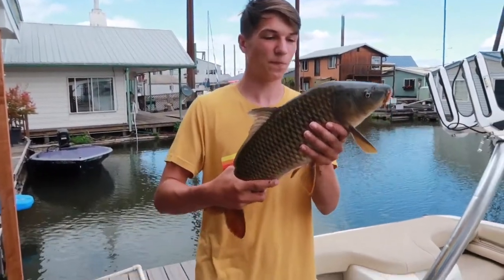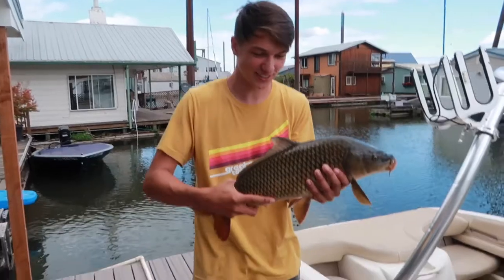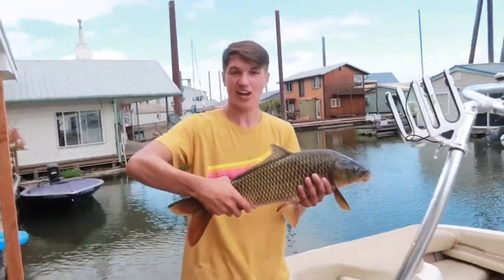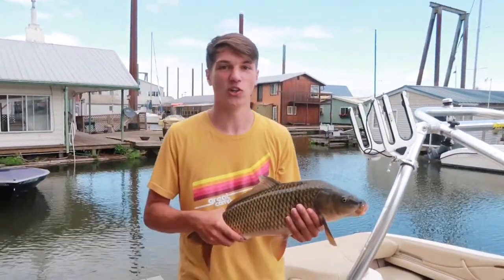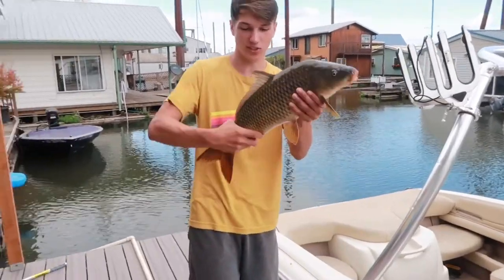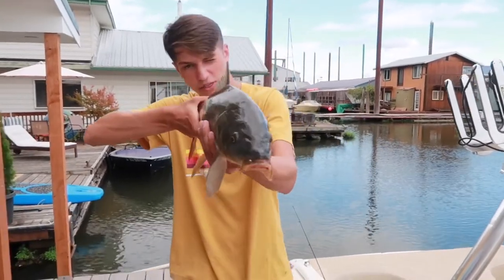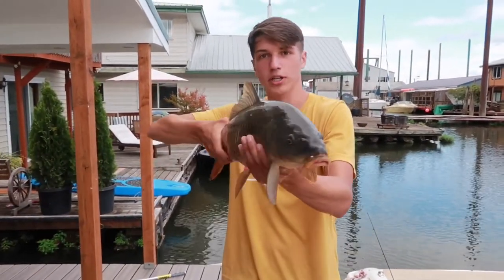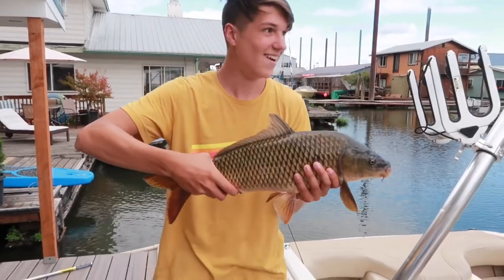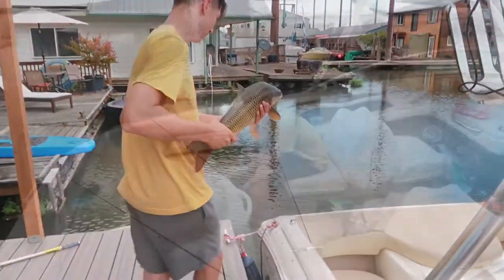All right, so sadly enough, as much as I really want to keep this giant carp, I am gonna let it go just because they're not as good to eat here in this channel. Look how big this is. We measured it. It's 2 feet exactly. The thickness is about like 3 to 4 inches. It felt like a big salmon reeling this one in. So let's put it back in the river now.